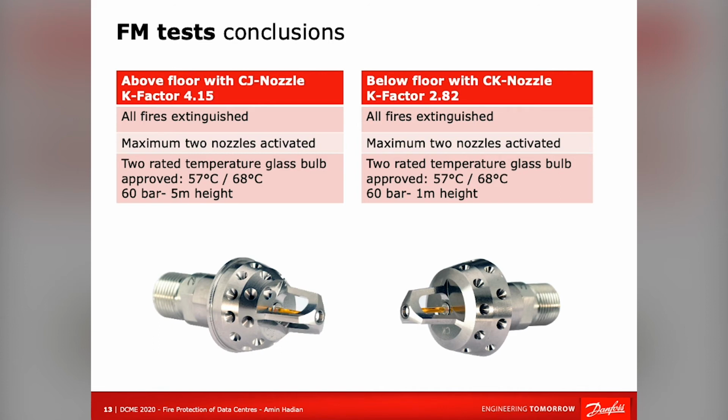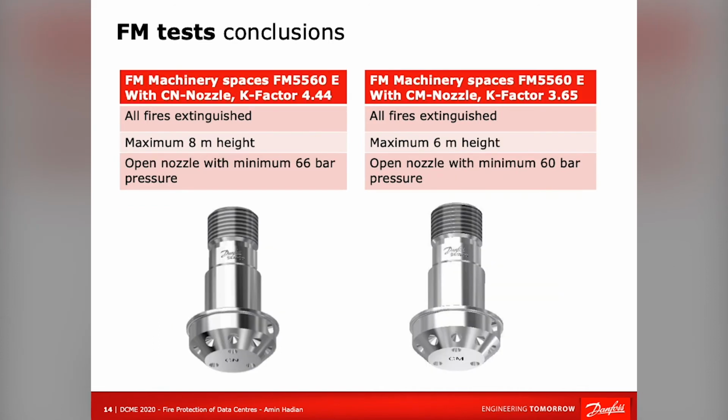And for the machinery spaces, we have two different types of nozzles. These have no glass bulb. They will be open all the time. One is for areas up to 8 meters height and the other one up to 6 meters height. And we use them as a total flooding system, means that the pipe behind them is empty up to the selector valve, and the detection system inside the room just gives the open signal to the selector valve and the water comes inside the room. And this is normally used in transformer areas, generator areas, where you have to fight the fire very fast.